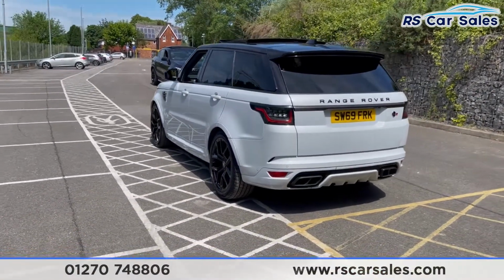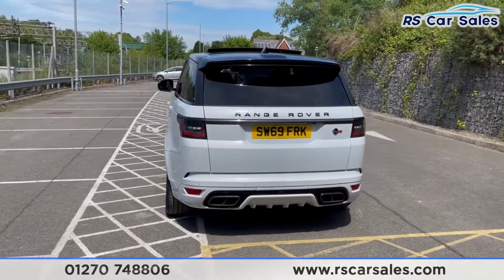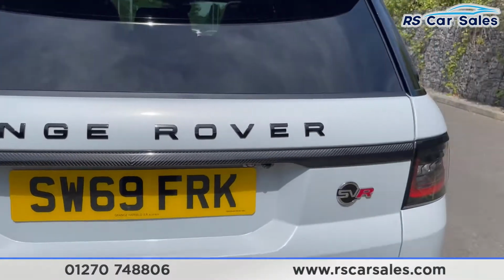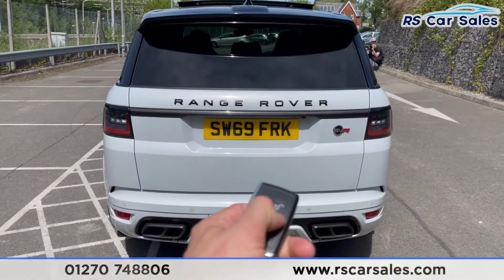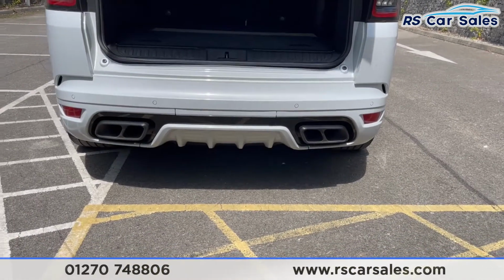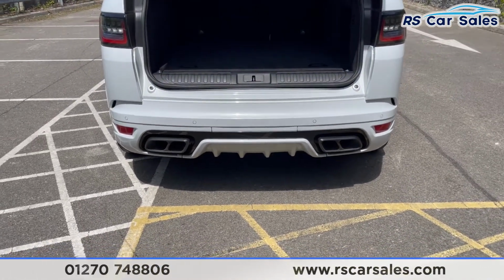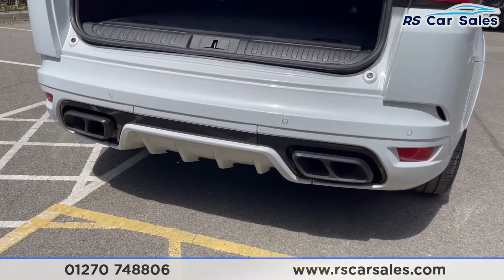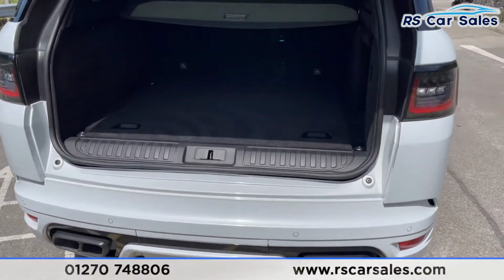Now you do get your front and rear parking sensors with rear reversing camera. You have your carbon fibre trim on the rear just there as well for the SVR badging. Power assisted rear tailgate from a touch of a button. Dual exit exhaust, which do sound absolutely incredible, coming from this supercharged V8. Now you do have an exhaust button which makes it a bit louder if you wish to do so.